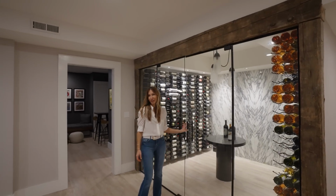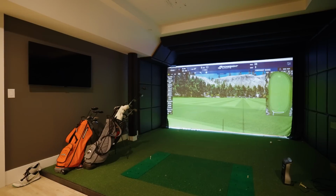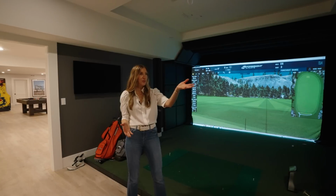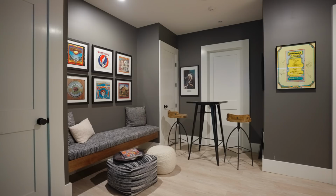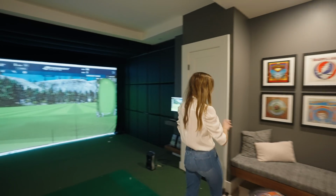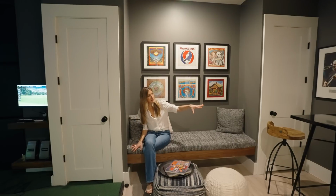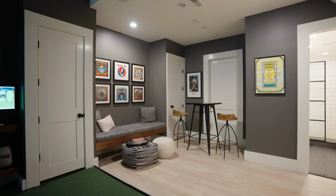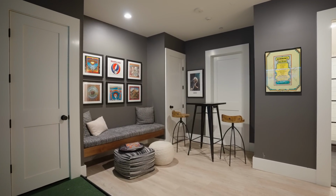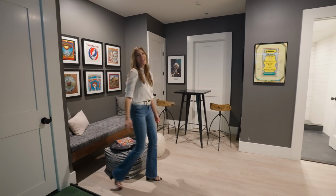And this is the golf simulator room, another one of my husband's favorite spaces. Not only can he play golf whenever he wants, but he's also able to put all of his Grateful Dead cover albums in a wall that I made just for him. And we built this bench, so that people could sit and watch golf, and we added a bar stool, and people definitely come in when we're hosting and wind up in here. My husband plays often, although it has not made him a better player. He certainly has a lot of fun.